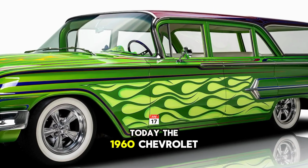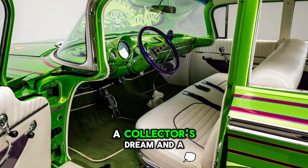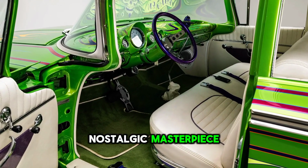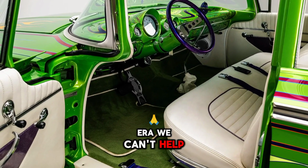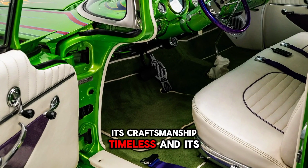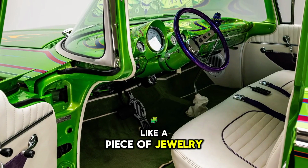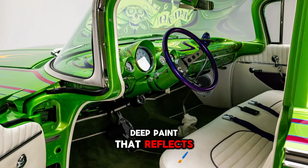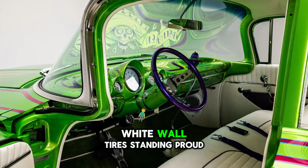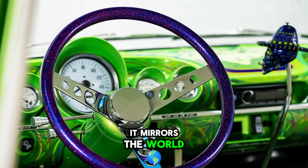Today, the 1960 Chevrolet Bel Air station wagon stands as a rare gem, a collector's dream, and a nostalgic masterpiece that brings back an era we can't help but admire. Its design remains stunning, its craftsmanship timeless, and its presence undeniable. When restored, it gleams like a piece of jewelry, with deep paint that reflects the light like liquid glass, white wall tires standing proud, and chrome so polished it mirrors the world around it.